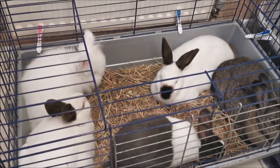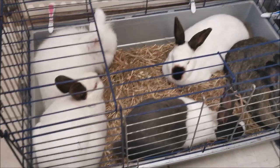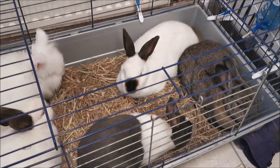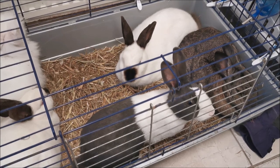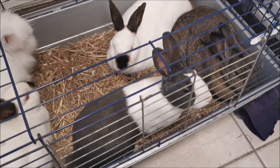A little update. It's been 5 hours since they were put in this cage, and to be honest, everything's going really, really well. Primrose has been a little angel. She's washed Scarlet on the face, and she's also washed Robin on the face, which is just great news. They're two bunnies that she's not living with, and she's gone and washed them, so that's amazing.